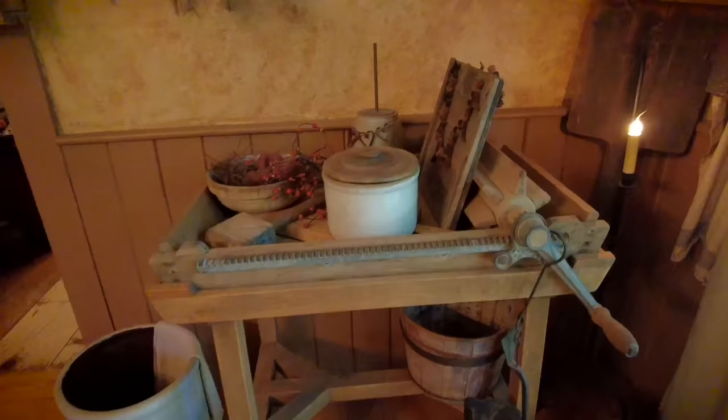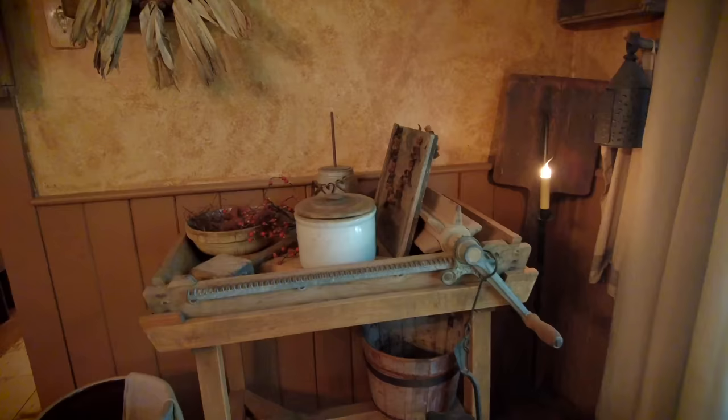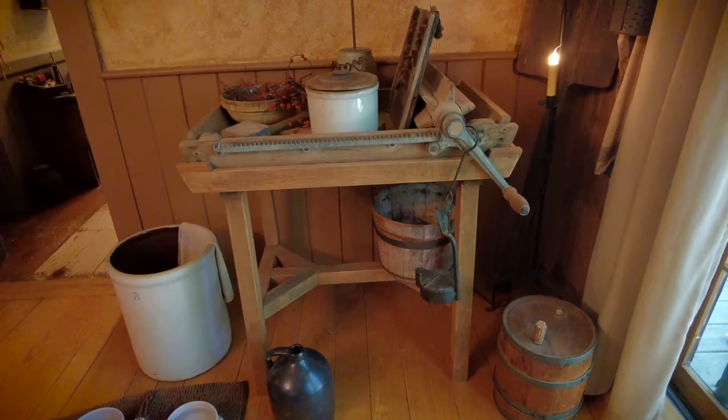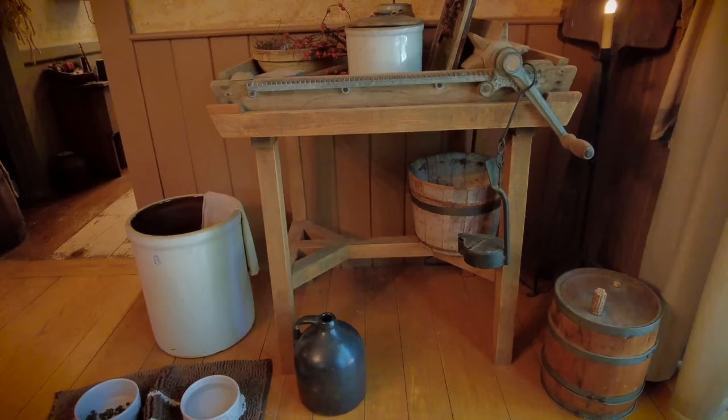An old butter worker that Ridge bought for me as a gift years ago, and we always had it on our dining room table as a centerpiece. And then we decided we wanted to do something different with it, so he said, why don't we have a base made for it? So one of the men that was making furniture for me for the shop made the base to put it on, and I absolutely love it because it's a whole different look now.